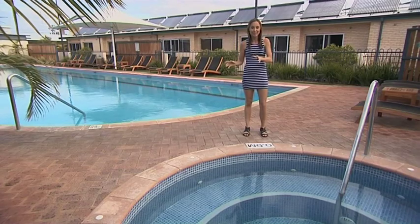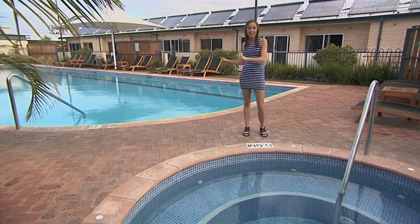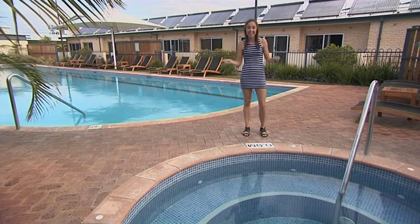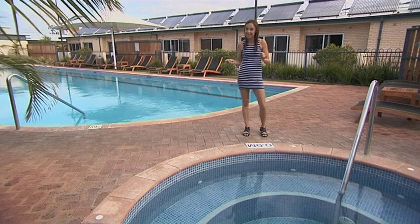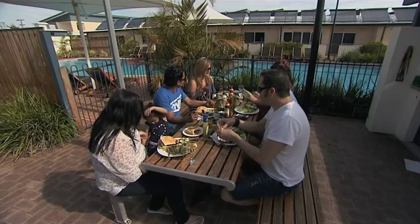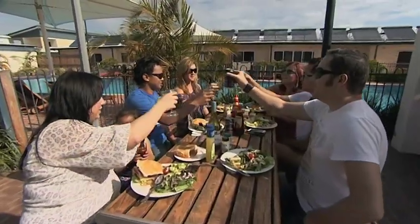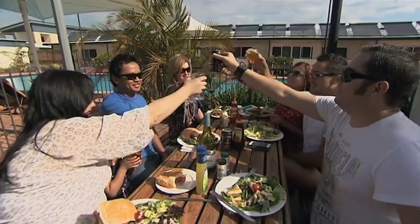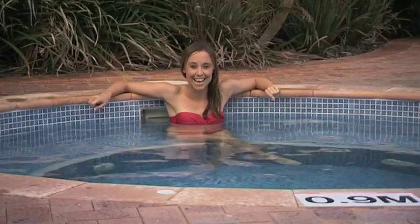Now this has to be one of my favourite parts of the Broadwater. It's got a 25-metre lap pool, barbecue area, and check this out, it's got a spa, which I'll be making the most of later. This resort gives you that relaxed holiday, perfect for an escape with your mates, a family holiday, or even a cosy couples getaway. It's simply the perfect place to stay in Geraldton.